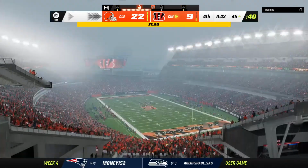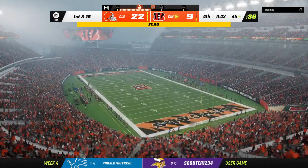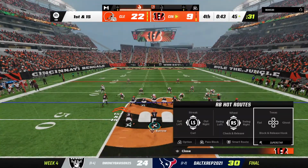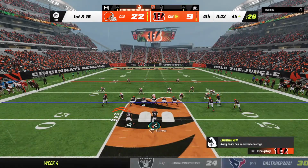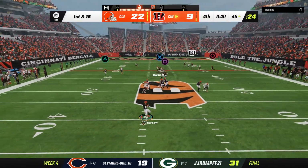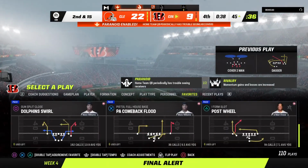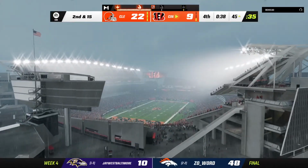Now whistles and a flag, and I believe a Bengal got going a little early there. The false start backs him up 5, 1st and 15. Here's Burrow. Going to come up short. Low throw. Whew, that's certainly not the worst thing. It stops the clock and lets your offense catch its breath and lets us exhale a little bit.